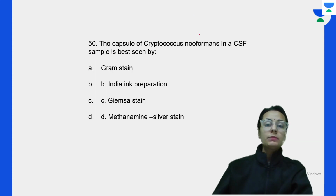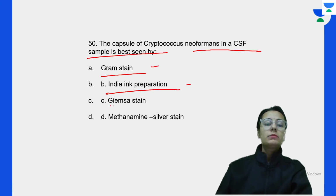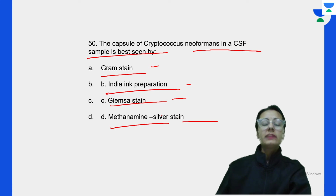The capsule of the Cryptococcus neoformans in the CSF sample is best seen by the Gram stain, India ink preparation, Giemsa stain, or the methenamine silver stain.